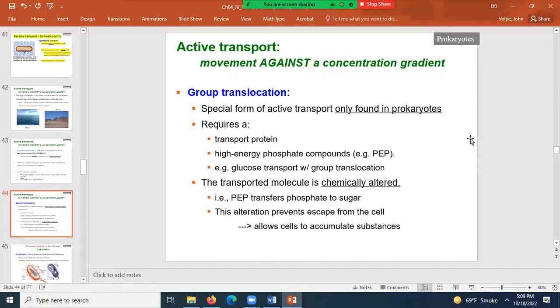All right. Active transport is very good in moving molecules across the membrane against their concentration gradient. And they're molecule specific. Active transport happens in all cells. There is a specific active transport that's only found in prokaryotes. It's called group translocation. It does require a transport protein to pump the molecule across the membrane against its concentration gradient. It does require a high energy phosphate compound, such as PEP, and that's similar to requiring ATP by the active transport protein.